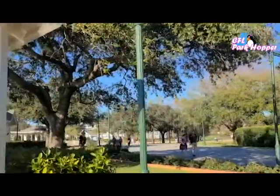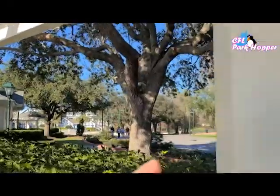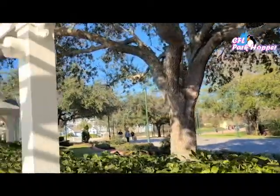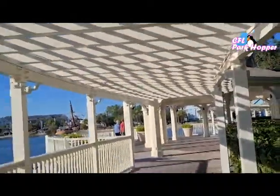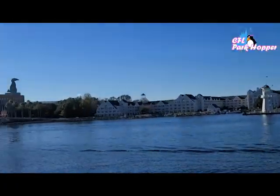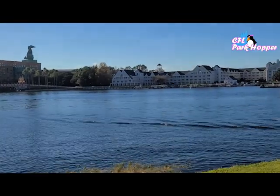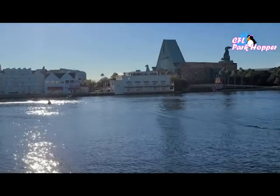The Skyliner is also over here. I can't really see it from where I am, but when I head back this way, the Skyliner is right on the other side of this bridge, going into the backside of Epcot, which is by France. So if I'm staying at these resorts, I could take the Skyliner, and that's a way to get to Hollywood Studios. It's also a way to get to Disney's Riviera Resort, Pop Century Resort, and Caribbean Beach. So I could go tour some other resorts.